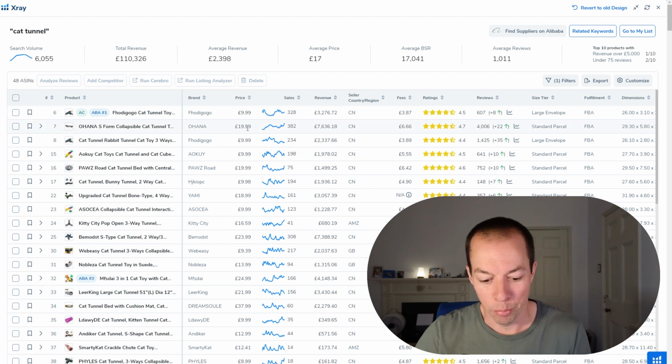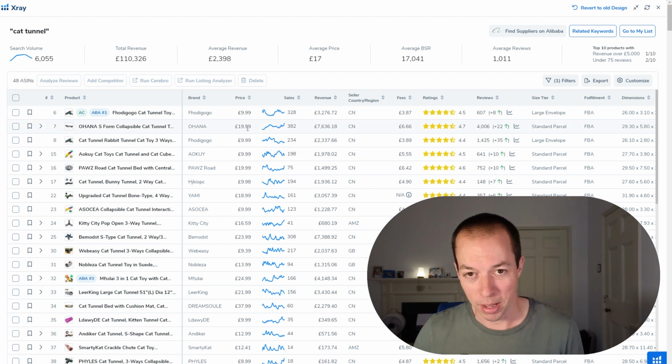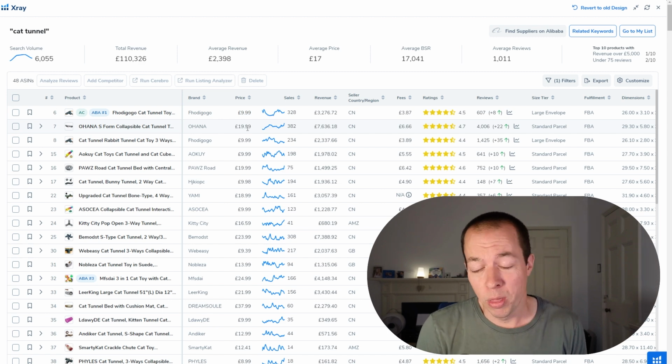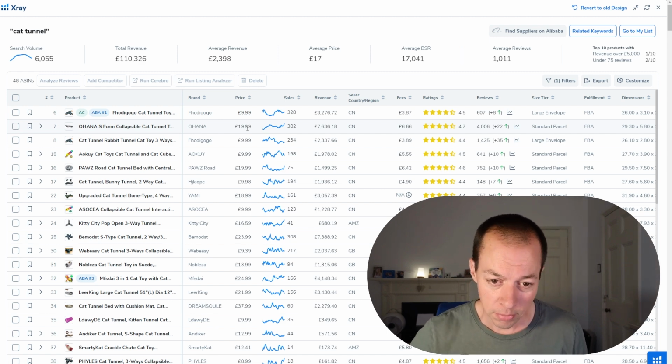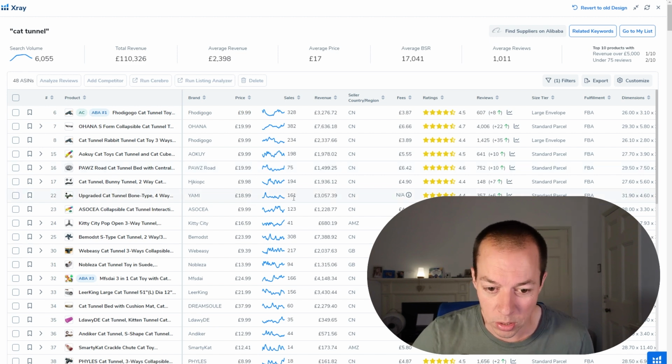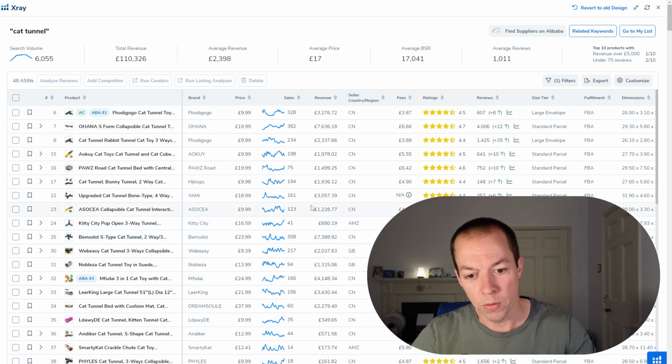I then want to see proof of demand above that £15 price point, preferably as close to £20 as possible, because below that, it's very difficult to make money on Amazon as a private label seller. And we have a seller here at £20, 382 units per month. These guys at £20 at 75 units per month, which isn't great. These guys here, $18.99, doing 161 units per month, and then $23.99 at 308 units per month, $24.99 at 106, $21.99 at 156.